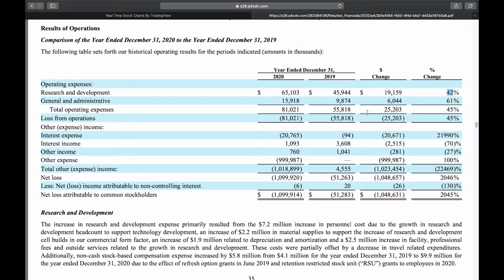If we look at the general administrative spending, we see that yes, we are increasing our expenses by around 61% year over year, but that's a change of $6 million. So from this view, I do like that they are putting more money into research and development, but I still would like to see some cutback in the general and administrative spending. But more importantly than cutting back on the general administrative spending, I will actually want to see them cut back a lot on this other expense block here.